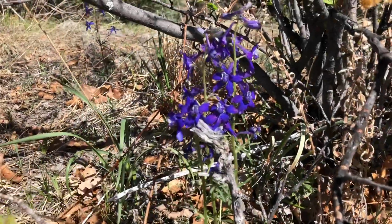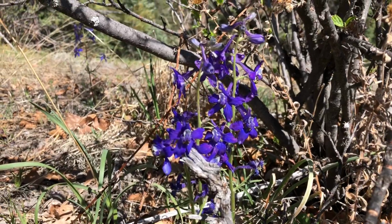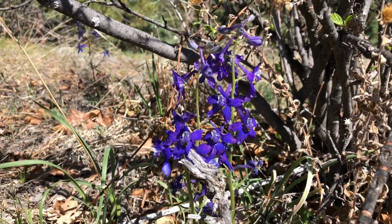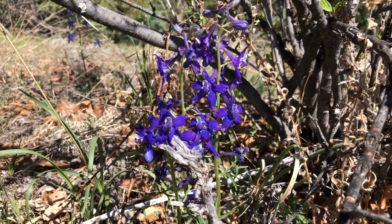Okay, now there's a nice pretty flower. That flower is called larkspur. And that tells you that it is springtime in the mountain park.